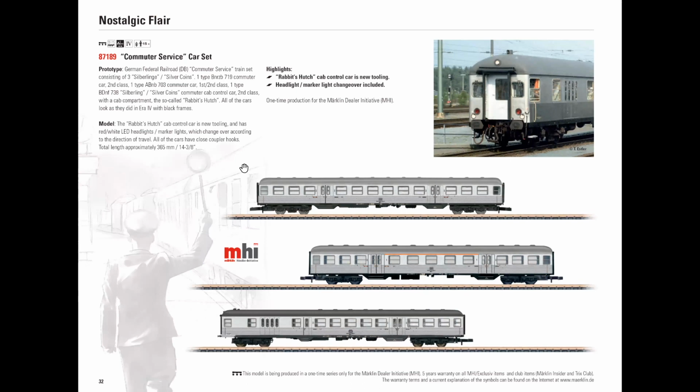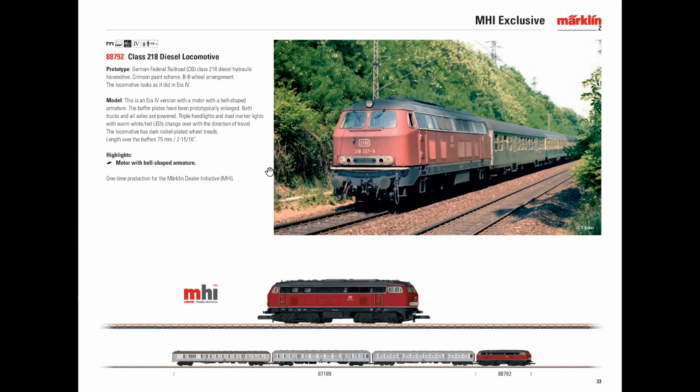this is what they call a rabbit hutch design. And the first time they've ever done something like this in Z, this is actually the control car. This is if a train's being pushed. This is actually the control car end. It's the first time they've had this sort of thing in Z scale. A locomotive to go with it, a Class 18, from the new design locomotive.